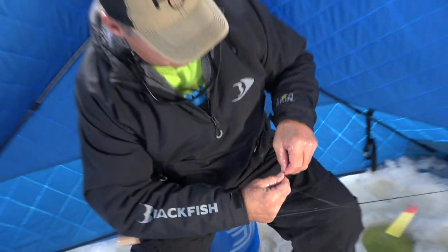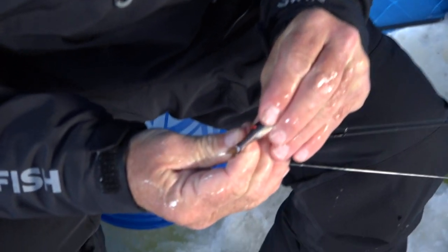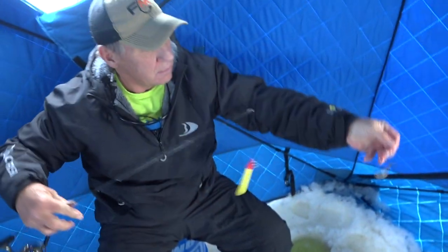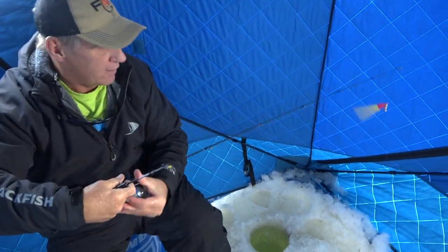So far, and here's the key, lightly by the dorsal. I don't want to get too deep into his body and kill the minnow. A fresh, lively minnow hooked like that has kind of been the key so far.